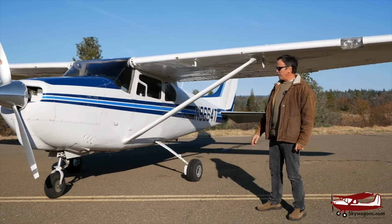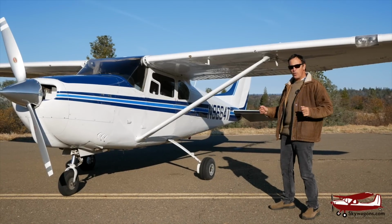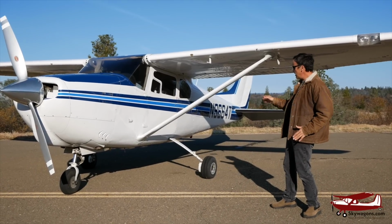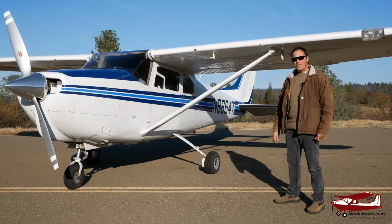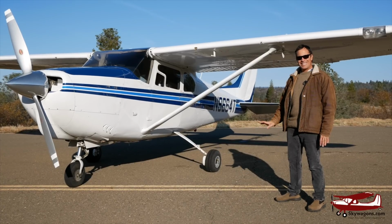We're going to do a quick look at this plane. What is it? A 172 or 182 or 182 RG? Two windows, slope tail. It's actually a 210. It's a Cessna 210. It's a 60.